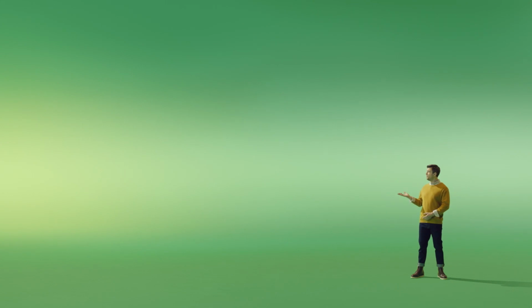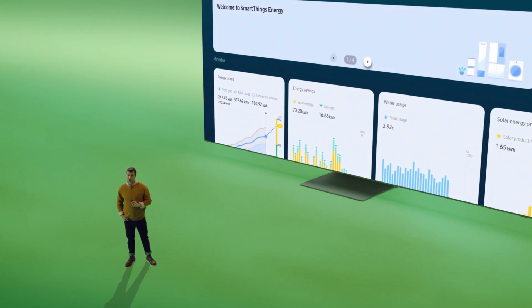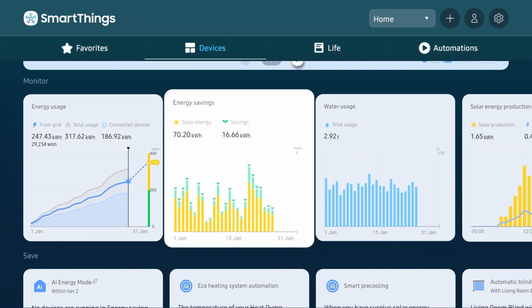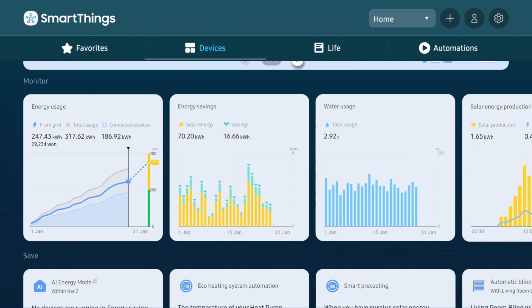Now, let's talk about how our products are being used. This is a key part of the life cycle, and we're constantly innovating to help our users save energy. Right from your phone or TV, you can easily activate AI energy mode and monitor energy consumption and usage patterns. This puts you in control of your household energy consumption, helping you save more and spend less.